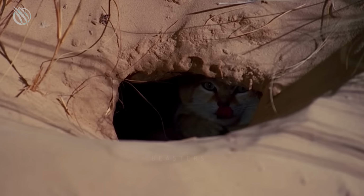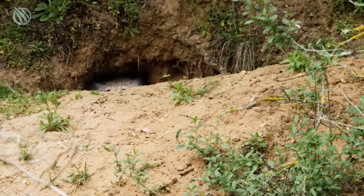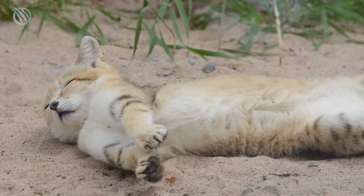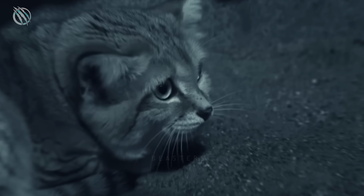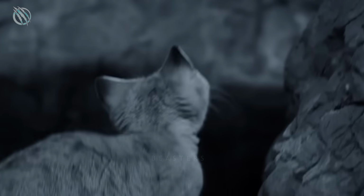Typically featuring a single entrance, these burrows may occasionally have 2 or 3 openings, possibly due to sandcats sharing them with others of their kind, though not simultaneously. At times, they may lie on their backs outside the burrows to dissipate internal heat. Sandcats primarily rest in underground dens during the day, emerging to hunt at night when darkness falls.